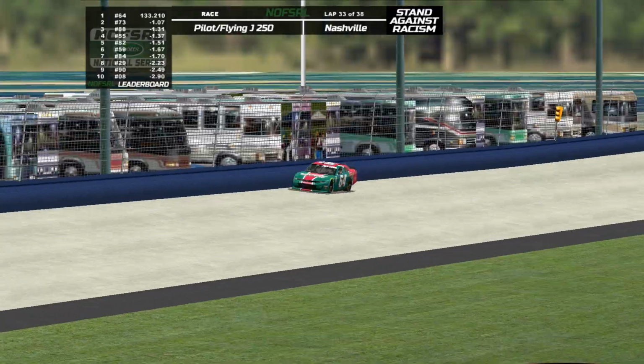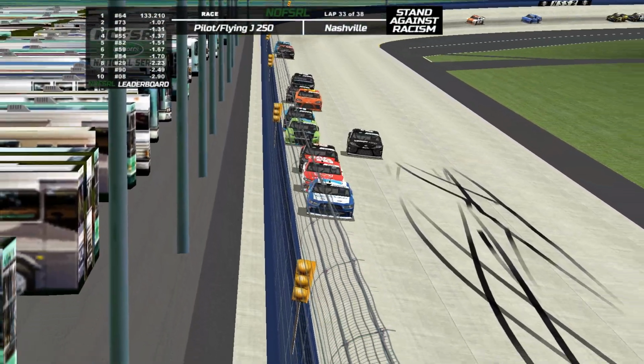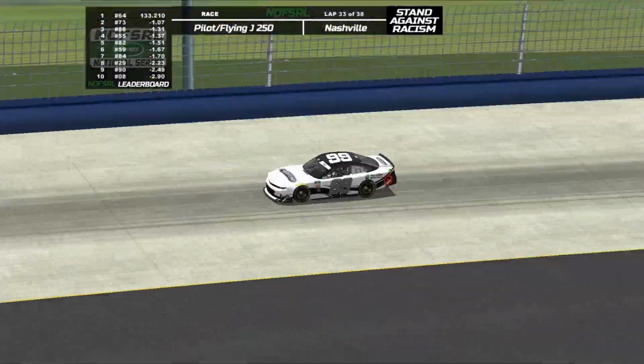With 5.5 laps to go. If nobody needs to come down the pit road, that may have been the only cycle we'll see in this race.